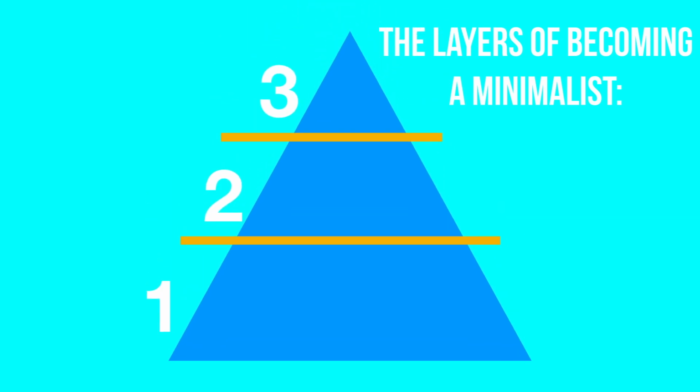When you're minimizing, it's like a cake. All the layers of cake. You're inspired, you're like, yes, let's do this.